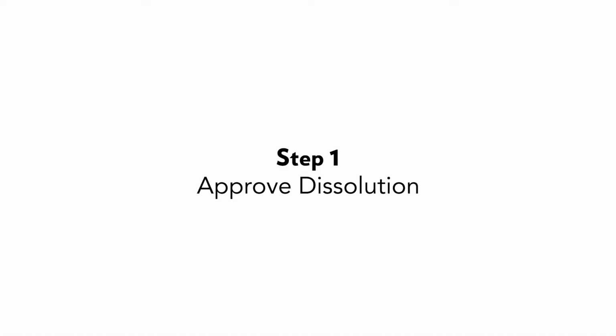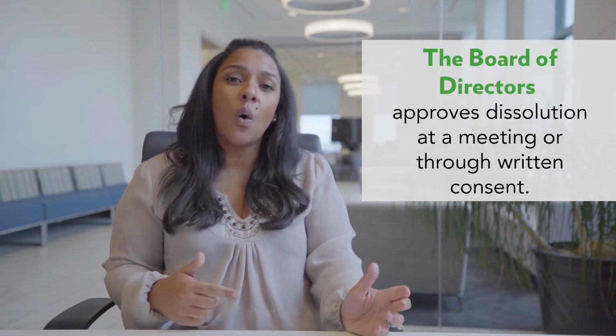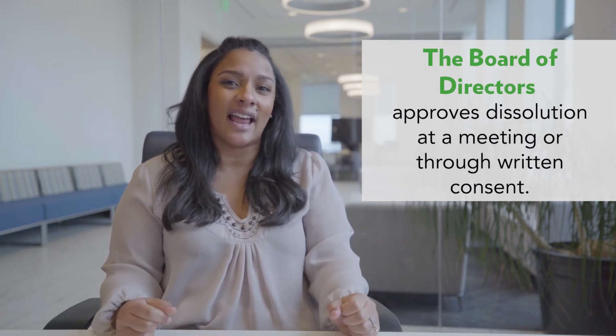First, your company is going to need permission to dissolve. This starts with the board of directors. The board can vote at a meeting to propose to the shareholders that the company dissolves, or instead of a meeting, through written consent. Then, the shareholders need to approve dissolution, again, by a meeting or written consent.